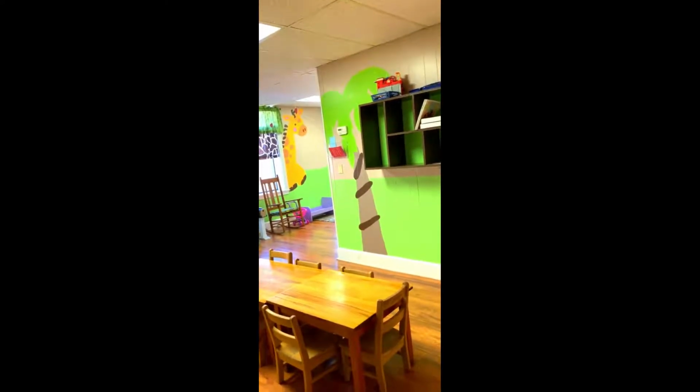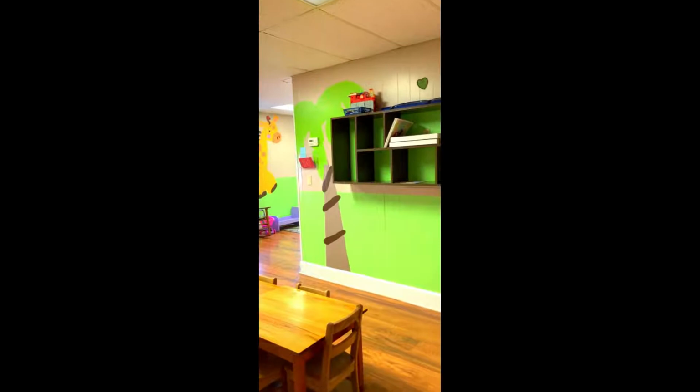So once they've started toddling, walking independently, we bring them into this room. They come in here.